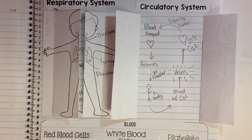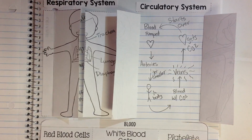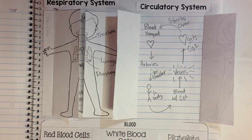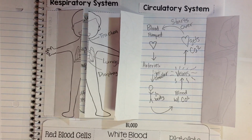Okay? So if we need to pause that to get caught up on the drawings, again, if you can see my pictures, they're not artistic renderings of a real actual human body. It's just a quick sketch to show the process of both systems. So if you need to pause, go ahead and pause. I'm going to move on to the vocab down here though.